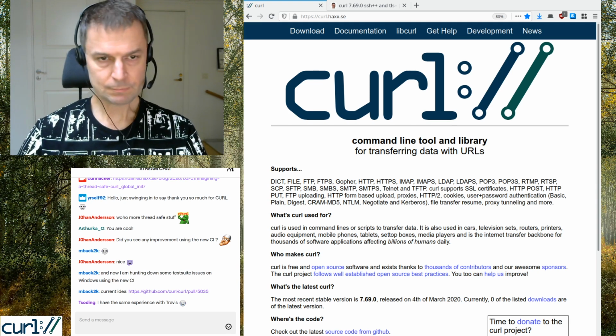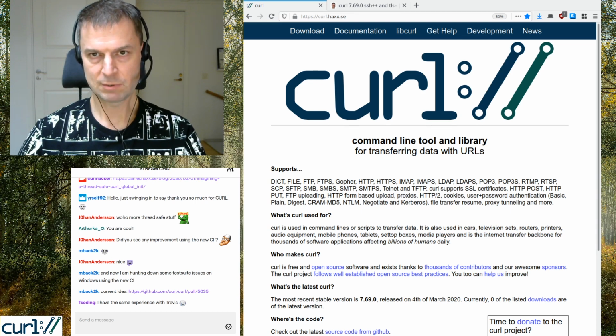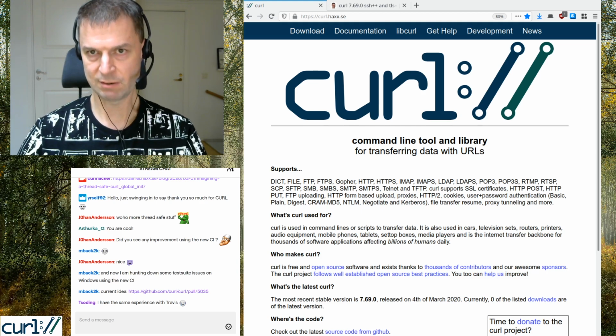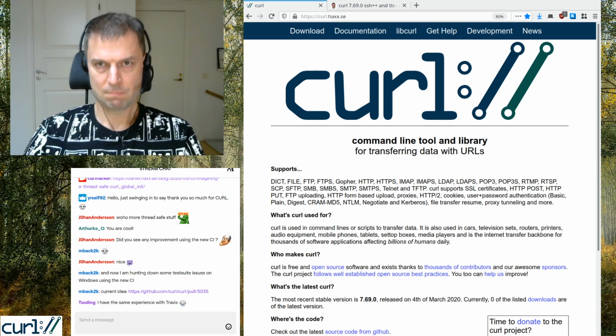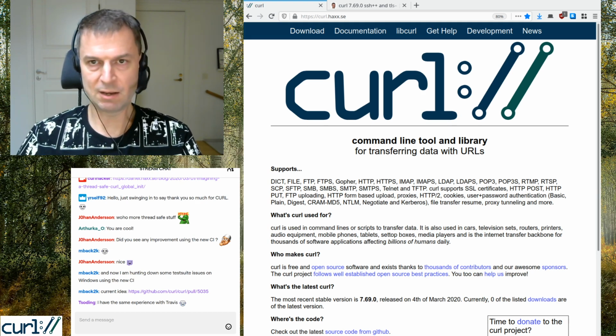Anyway, if you're interested in tiny curl and running curl on really small devices, that means devices that are too small to run Linux or too small to run any real operating system, then talk to me and we'll make sure that you get tiny curl running on your RTOS.